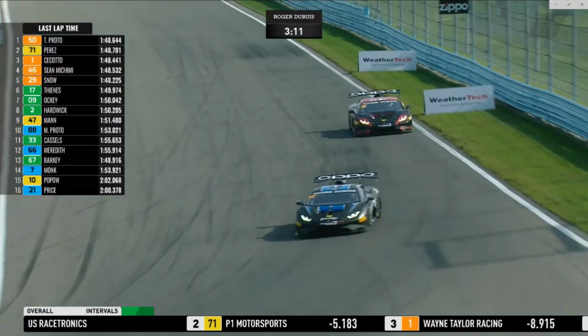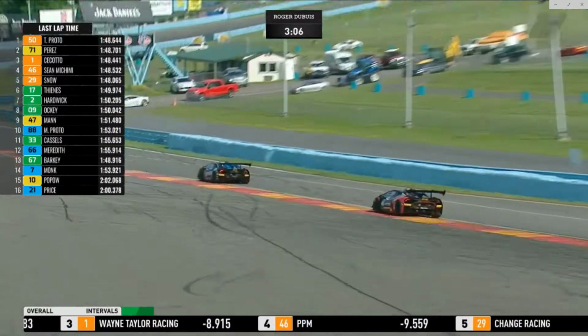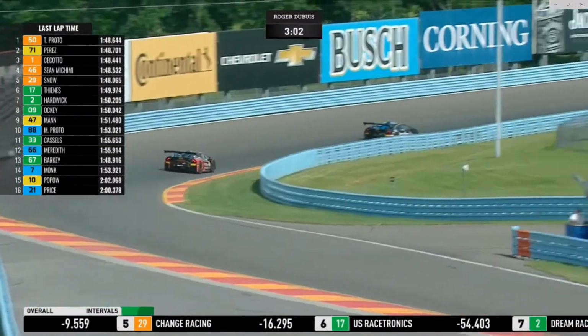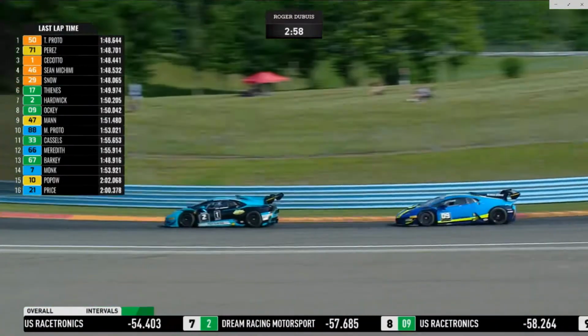I don't think there's enough time for Madison to put any pressure on the two guys ahead. Oh, there might be one more lap after this, yes, actually. It will, yeah. I'll admit I've led you astray, dear Lamborghini fans. This will be a 27-lap race.